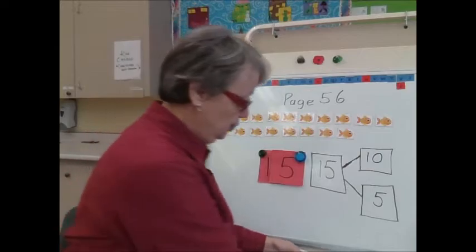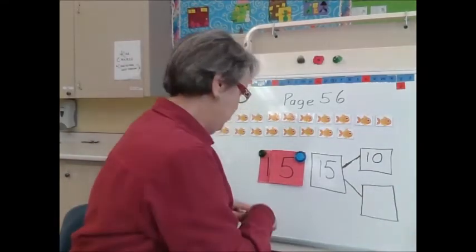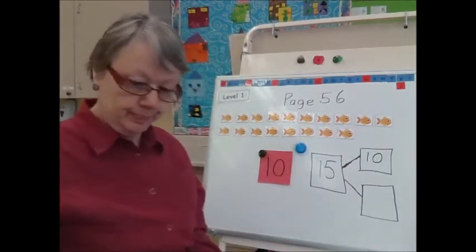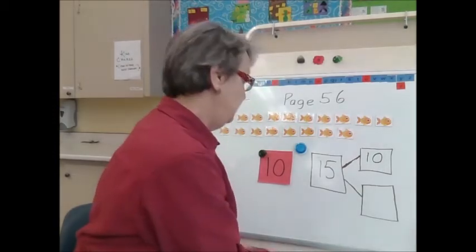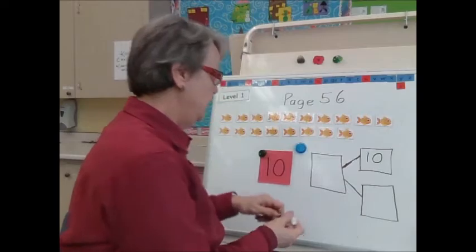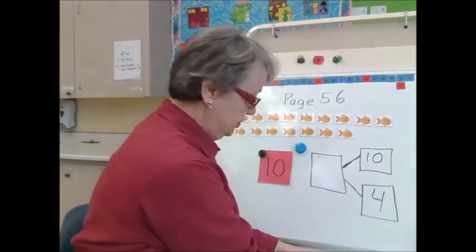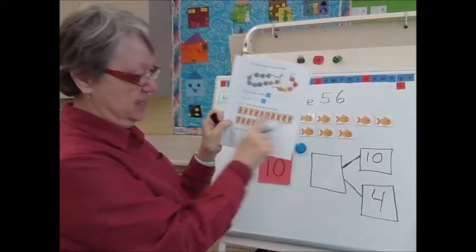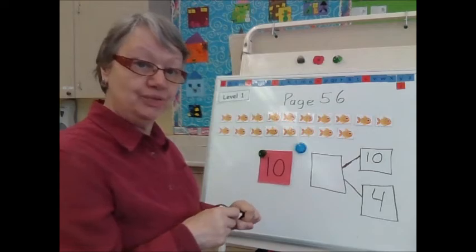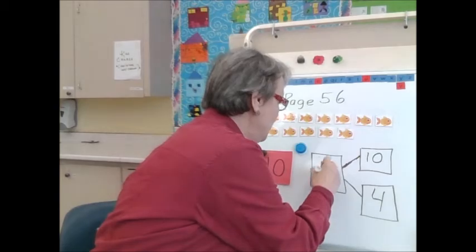And then we can do the next one as well. All right? So we erase the 10, and we erase the 15, and 10 and 4. So that's for the stamps, right? So we have 10 and 4. 10 and 4 makes 14. If you said 14, you are right.